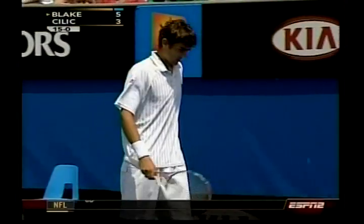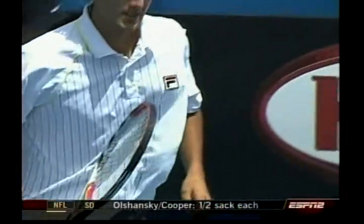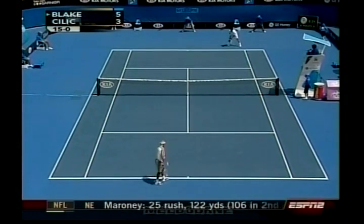Blake has faced 2 break points. It was early in the set, and since then, Cilic has had trouble winning a point in the Blake service game. Second service game, 2 break points. It was a big game for James to get out of, and he's got all the momentum here in the opening set. Again, going behind Cilic. It's going to be a big play for James today.